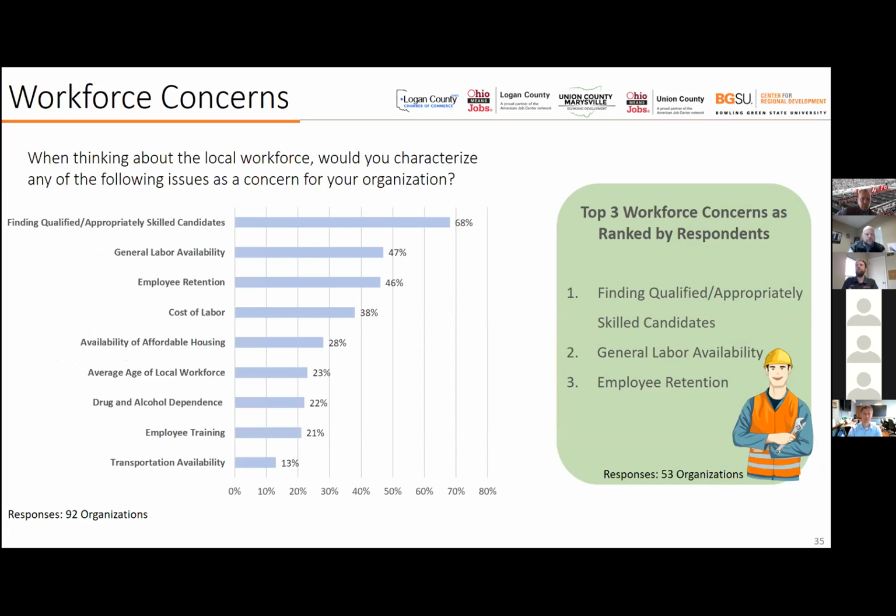So we're moving now into workforce concerns. We asked respondents, when you're thinking about the local workforce, would you characterize any of these following issues as a concern for your organization? And again, the overwhelming 68%, with the next one down being at 47%, noted finding qualified and appropriately skilled candidates was their number one concern. When we asked them to rank the concerns that they selected, the rankings very much mirror each other: finding qualified, appropriately skilled candidates, general labor availability, and then being able to retain employees.